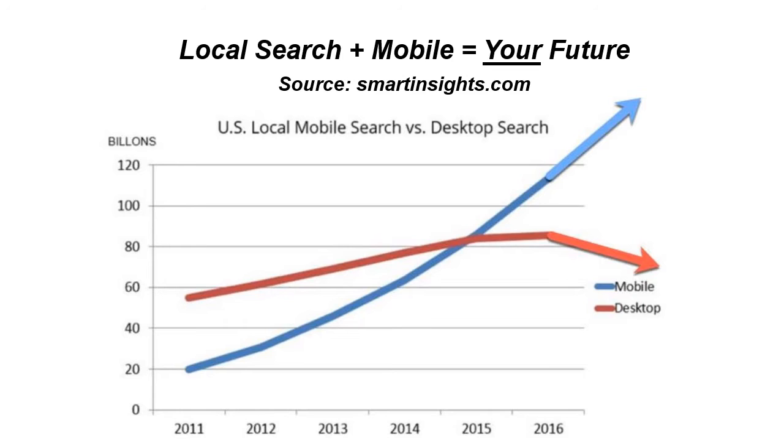Now, just to beat this into you, local search plus mobile is your business future. While this graph is for the US and comparing mobile searches versus desktop searches, it might as well be for Costa Rica, as consumers everywhere are using their smartphones more and more every day to search for local services and products, including your local services and products.